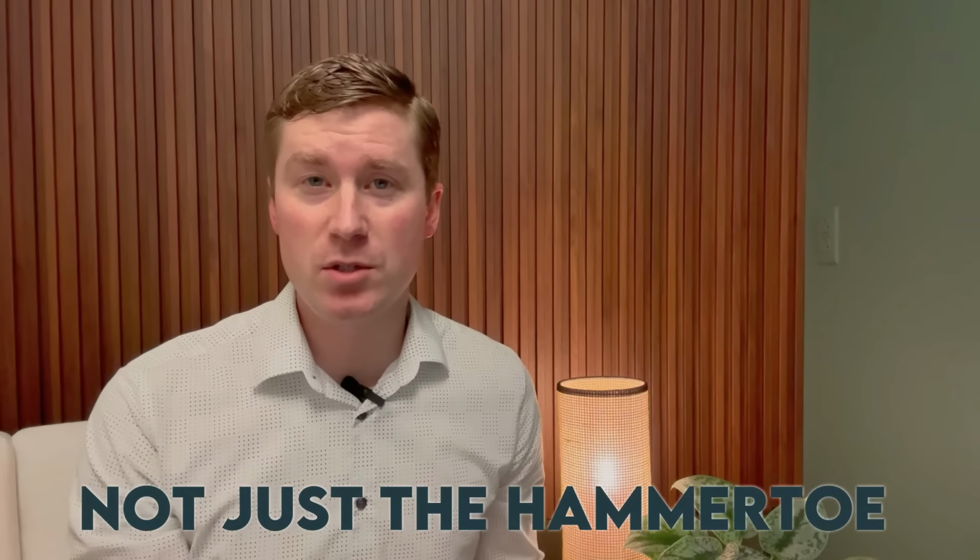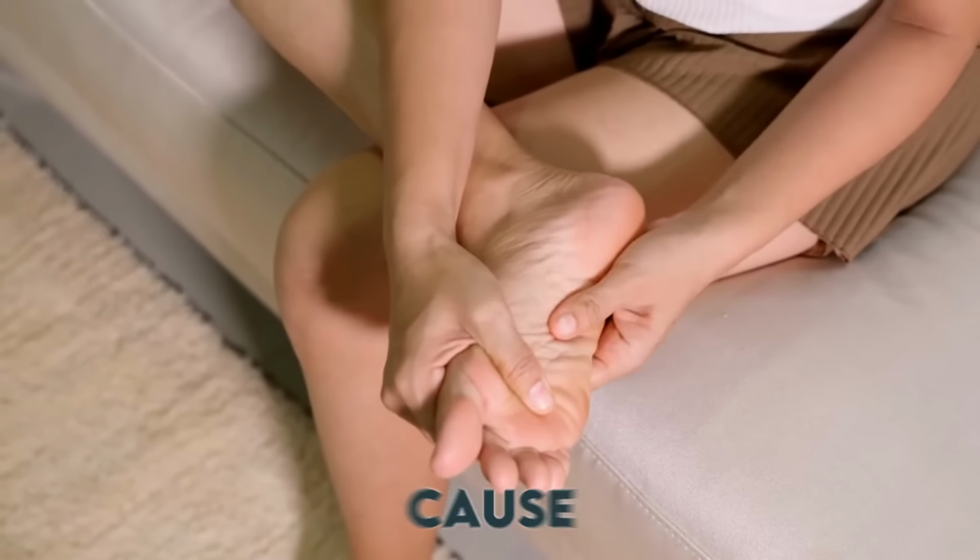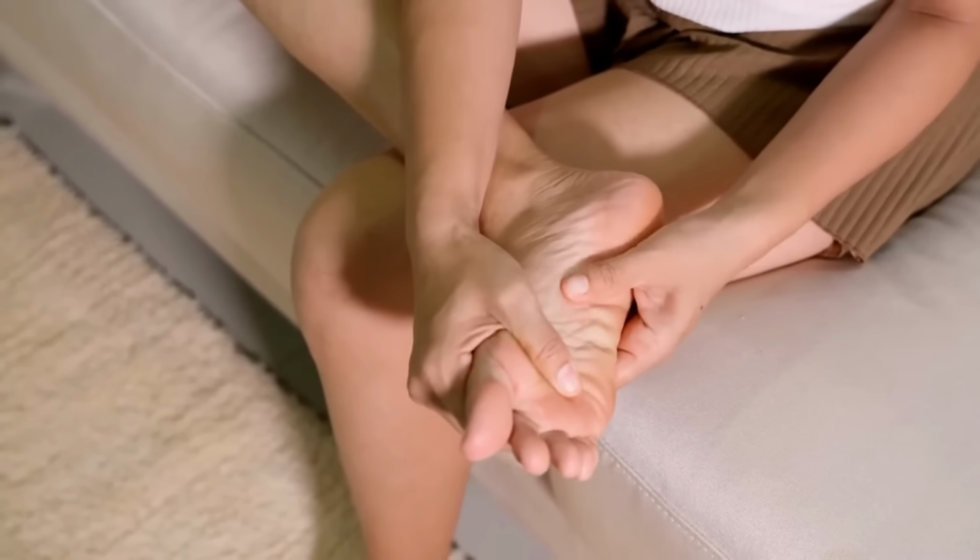When looking at a patient's hammertoe, it's really important to get x-rays. My rationale is that it's not always just the hammertoe. There could be multiple things contributing to that. Getting an x-ray allows me to see the entire picture and talk through everything that may or may not be going on with that patient's foot. And in this case, when I'm evaluating the x-rays, I'm looking at every different deformity, every different angle of measurement to determine what exactly is the cause or what's contributing to some of the patient's pain points.